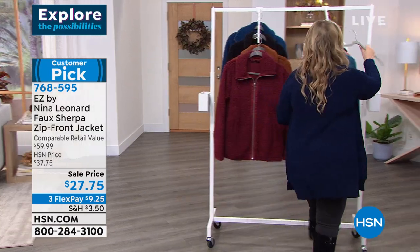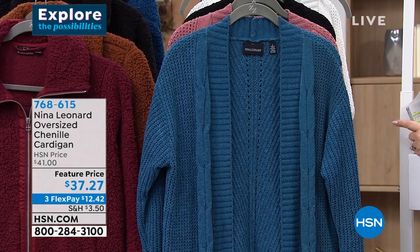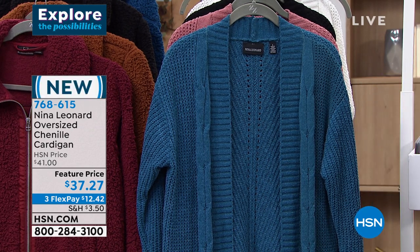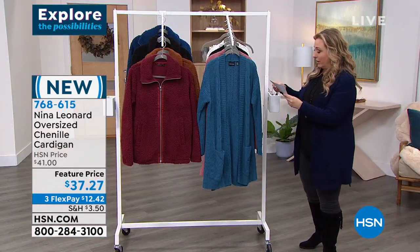I'm going to scooch over here to the cardigan. I already took one off the rack. So this is an oversized chenille cardigan, $37.27. Again, the regular HSN price at $41 was fabulous. We popped a couple dollars off of it, and this is chenille. This is so gorgeous, and I know that we've only got just a couple of minutes on this, so I'm going to be quick about the colors.